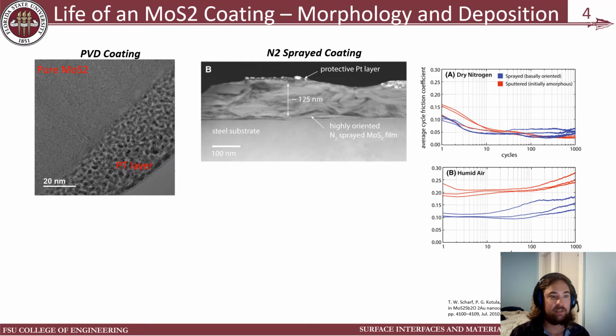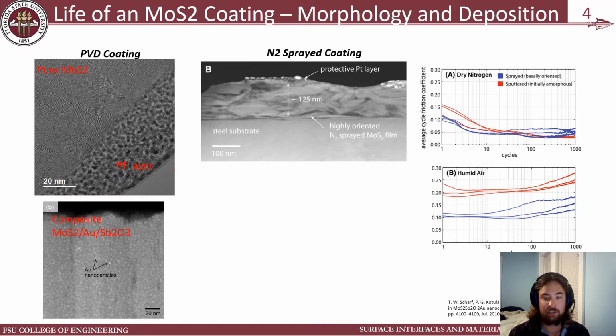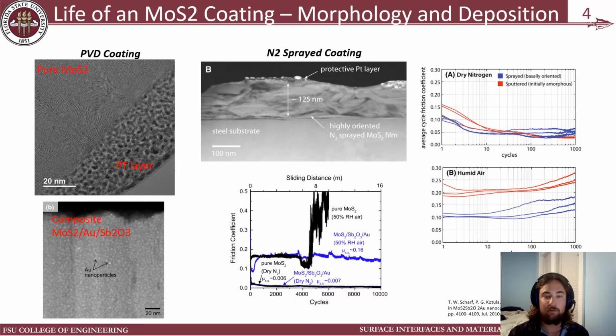Now, with PVD coatings, most are not a pure MoS2 coating, and they're typically a composite. Scharf and Prasad in 2010 looked at a composite MoS2 gold molybdenum trioxide coating, where the big benefit of a composite is the overall wear life, especially in humid air. While both a composite and pure coating behave similarly in dry nitrogen, composites do much better in humid environments.